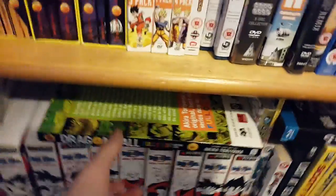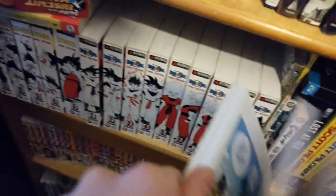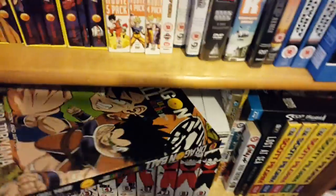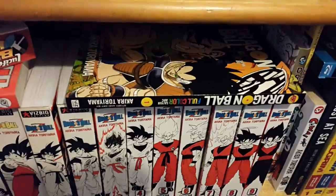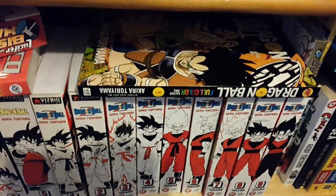Here we have Dragon Ball Full Color Volume 1. There are 3 volumes of this out, and it's a very good release. It's Dragon Ball just in full color, as you can see there. But there are only 3 volumes of it out. It covers the Saiyan arc, and that's it, and Viz have said they don't plan to do anything further than that.